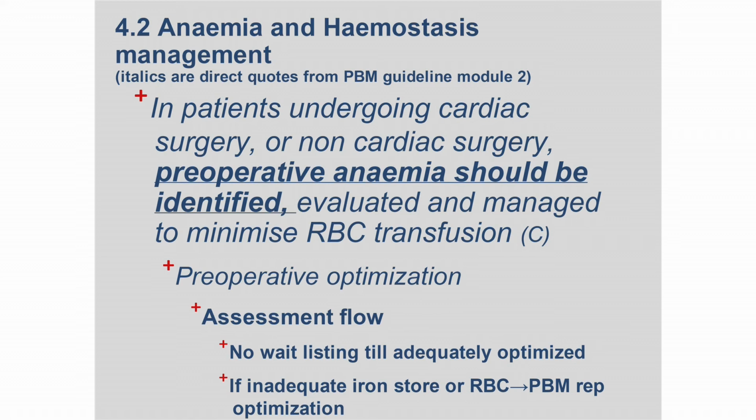What about the preoperative anemia should be identified, evaluated, and managed to minimize RBC transfusion? Well, we have, for example, in our 3 major tertiary centers, this is set up totally different from one to the next because they found out little glitches that were unique to their center that things had to flow through. We have one center who does not even put them on a waiting list until they've gone through their initial assessment, and that's just basically your lab. Then once their iron deficiency is taken care of and they've been cleared through all the different specialists, then they can go on the wait list, then they come back in after that date and get looked at one more time before they go on to surgery.